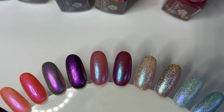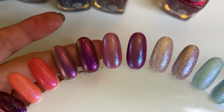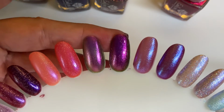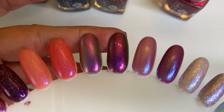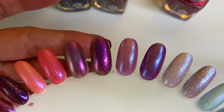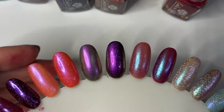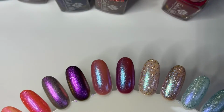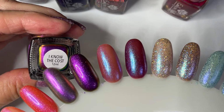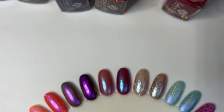Let me turn this bright light off here and see if we can see some of the shifts come through. It's these two right here. Oh, I'm seeing it in person. It's like super duper shifty. I don't know why I'm having such a hard time trying to show these off, but it is a super shifter. And that is I Know the Cost in 1 coat and 3 coats. It's another favorite. It's very pretty.